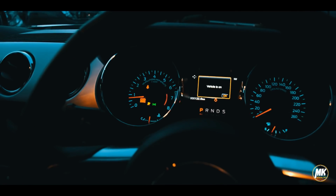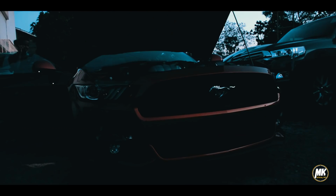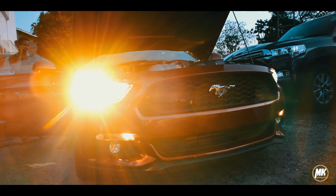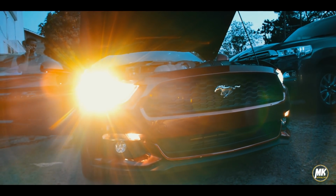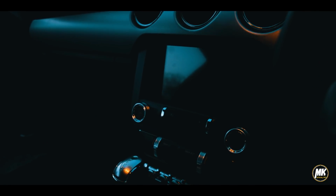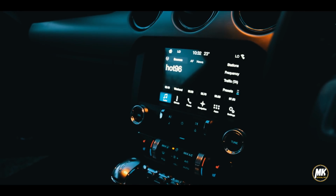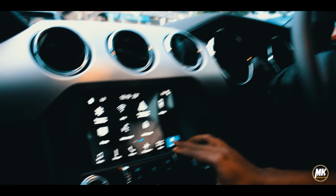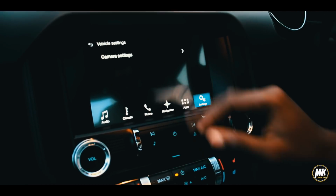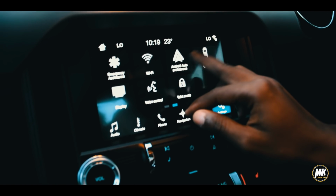It's reasonably well spec'd for the money too, offering leather trim, automatic lights and wipers, keyless entry and push to start button, along with Ford's 8-inch capacitive multimedia system with Apple CarPlay and Android Auto functionality. So right here guys, we have a very easy to use infotainment system. Right here we have settings, the vehicle settings. As you can see, you have camera settings and you can go back. We have Android Auto preferences.